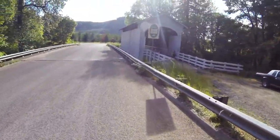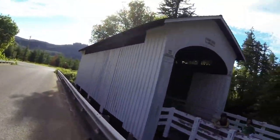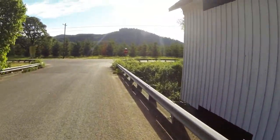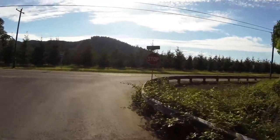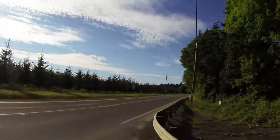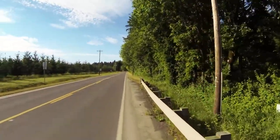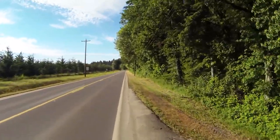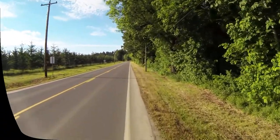On that upper section, I get up to 37.8 miles per hour. And from here, we get back on Mosby Creek Road and ride back down, basically get back on the bike path or the trail back into town. And we're about 5 miles from the finish line from here, give or take a little bit.